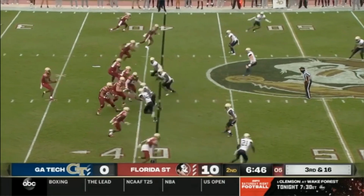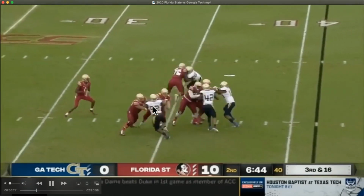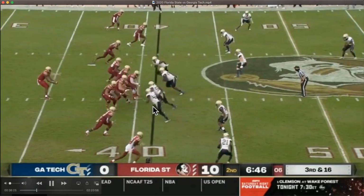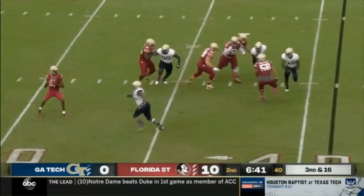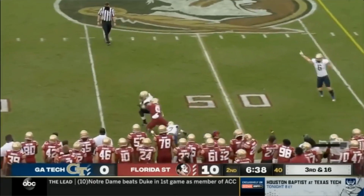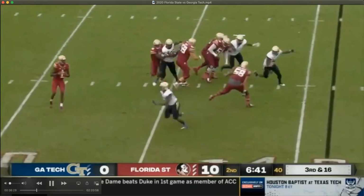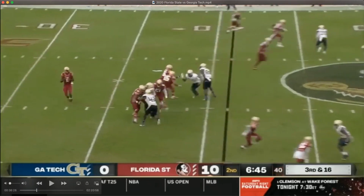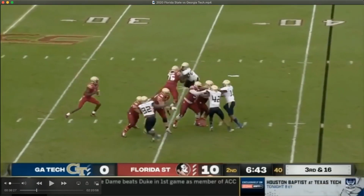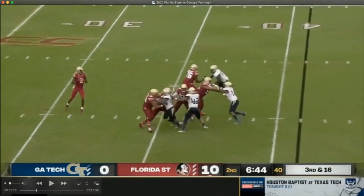You go empty. And what should be really encouraging for Florida State fans, look at how much time he has to throw here. Ball is snapped at 46. 3 seconds, 4 seconds, 5 seconds, 6 seconds, 7 seconds before he actually throws this ball and makes a stupid throw. Now the other thing here, he's fine. No pressure. There's no reason to bail out here.